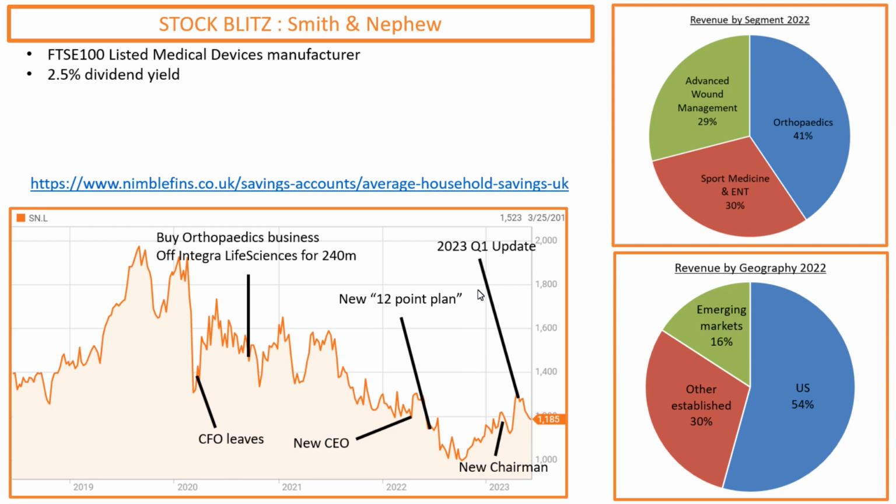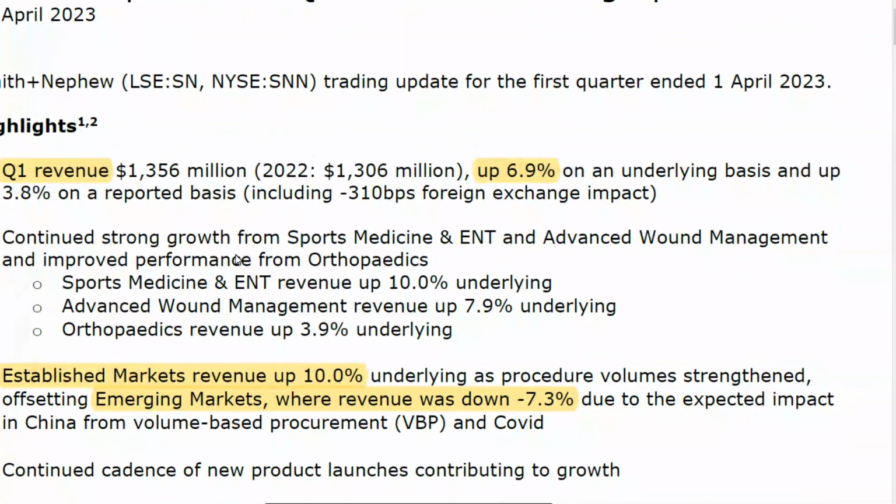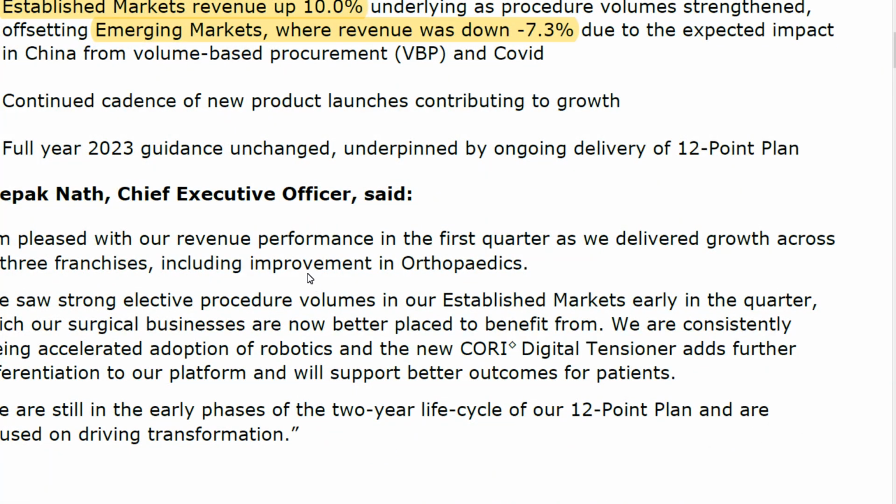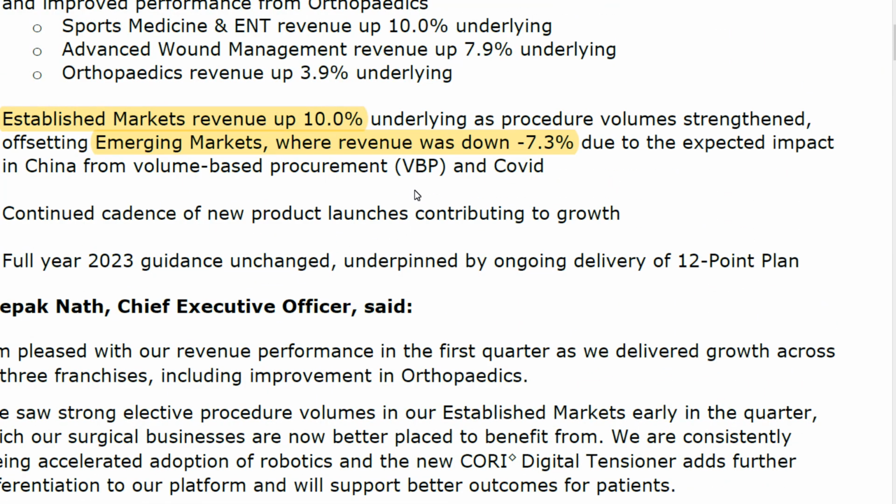And then they've just released their Q1 update for 2023. In this, they said that their Q1 revenues were up 7%, but that although their established market revenues were up, their emerging markets were down 7%. And they mainly blame that on China, where they're doing this volume-based procurement thing. And if Smith & Nephew's hopes for future growth lay in places like China, that really does concern me as an investor.